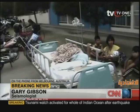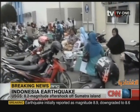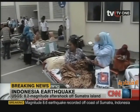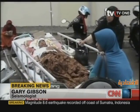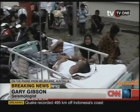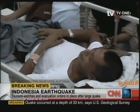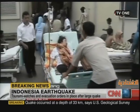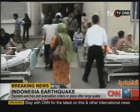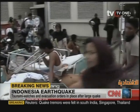So Gary, this aftershock, this 8.2 magnitude earthquake, what has been the movement of the plates for that earthquake? It takes about an hour to work that out. It's a fairly complex calculation, and we don't have that yet, but we should have it in the next half hour or so. But we are getting reports that water has been seen to be receding from one of the islands off northern Sumatra, 10 metres out to sea. So that would definitely indicate that the tsunami is on its way.